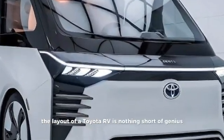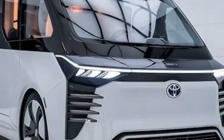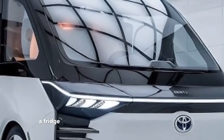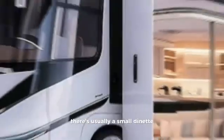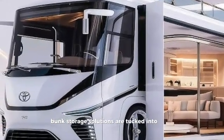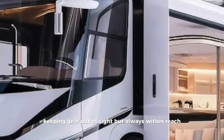Inside, the layout of a Toyota RV is nothing short of genius. Every inch is maximized to provide all the essential amenities in a compact space. Most models come with a kitchenette equipped with a 2-burner stove, a sink, a fridge, and ample counter space for prepping meals. There's usually a small dinette that converts into a sleeping area, along with a separate overhead bunk. Storage solutions are tucked into walls, benches, and cabinets, keeping gear out of sight but always within reach.